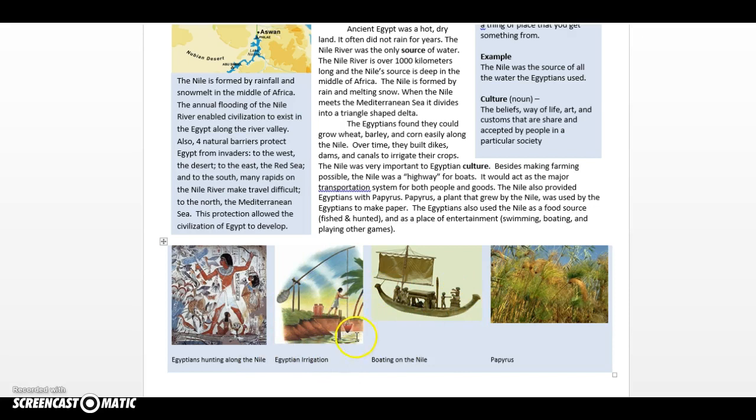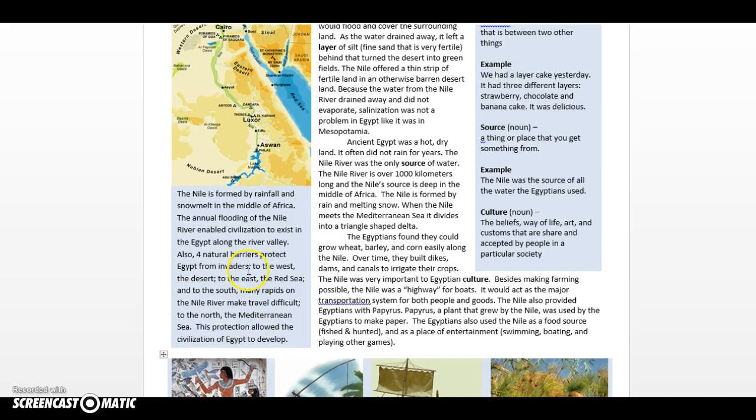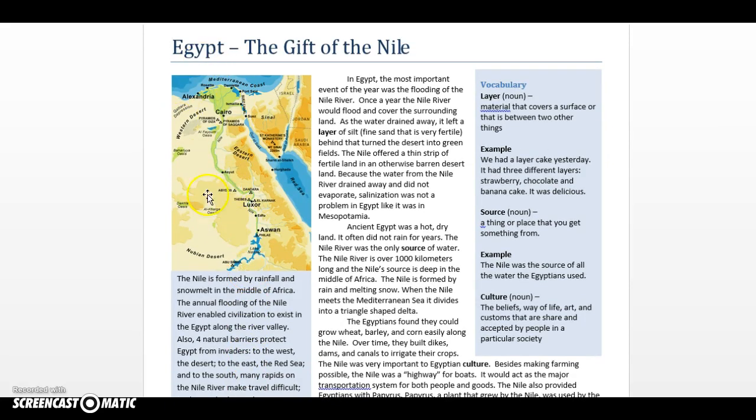And then they're taking water from the Nile and they're going to put it on the plants, called irrigation. And then here's a picture of the Egyptians hunting along the Nile. You can see he's got a tool here he's going to kill a bird or something with. So here's a map of Egypt, and you can see the green all along here. That refers to plants, right? Out here is just desert, sand.